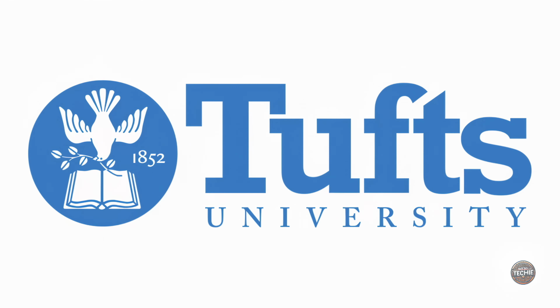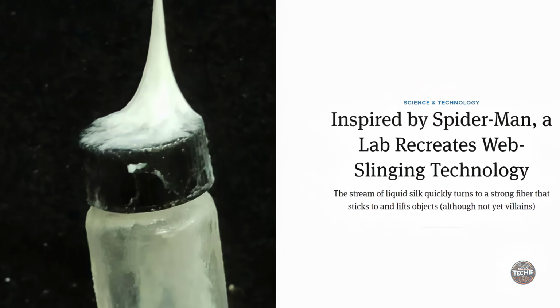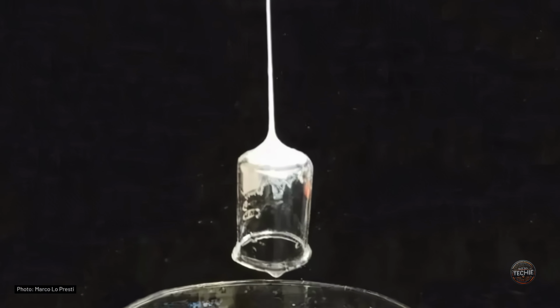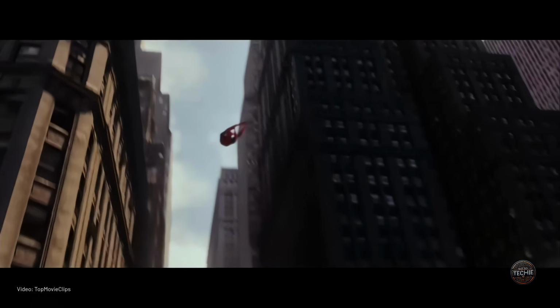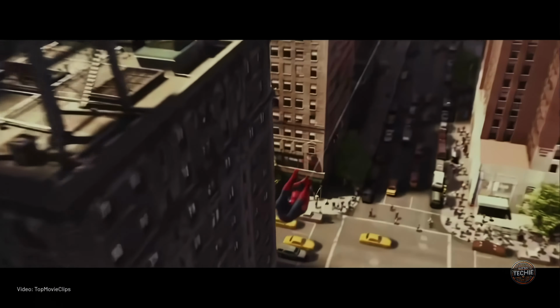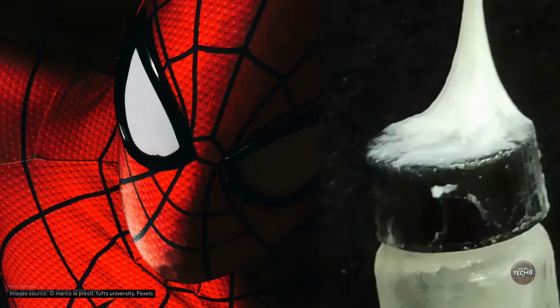Researchers at Tufts University have developed a revolutionary technology that mimics Spider-Man's iconic web-slinging abilities. This innovation features a liquid silk that quickly hardens into a strong, adhesive fiber able to lift objects, just not villains yet. Ever wondered how spiders manage to spin silk that's tougher than steel, all while hanging upside down? Well, science is on its way to cracking that code, thanks to a little help from comic books too.